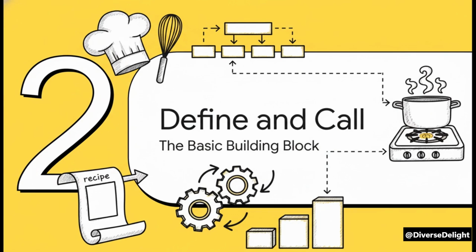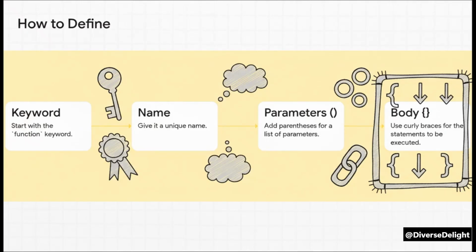Okay, to really start using these things, you just need to get two key actions down. Defining them, which is like writing out the recipe, and calling them, which is actually baking the cake. Defining a function is actually super simple. It's a basic formula. You just start with the keyword function, you give your function a unique name, you add a set of parentheses, we'll get to what goes in there in a minute, and then you wrap all your code inside a pair of curly braces.